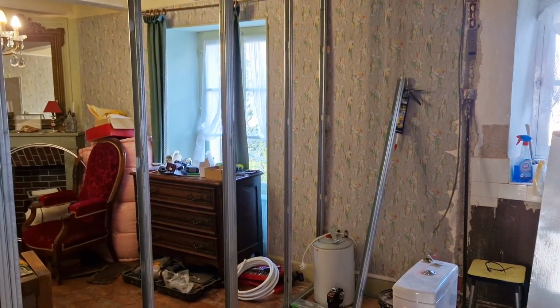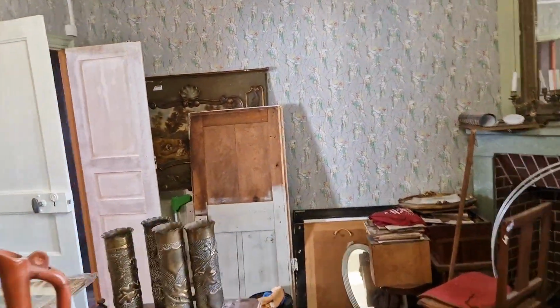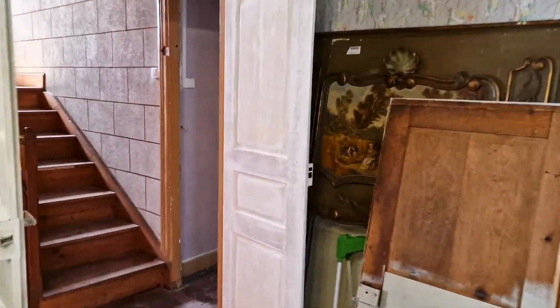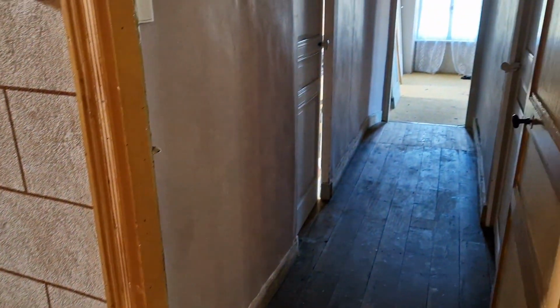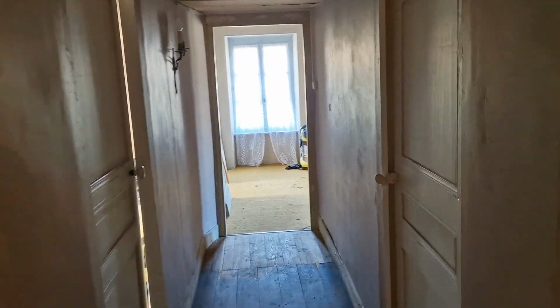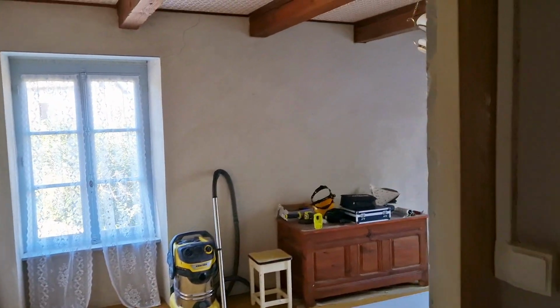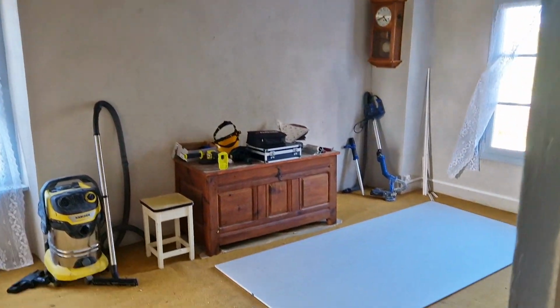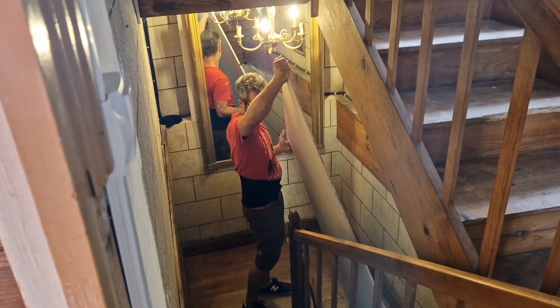But now, if I pass magically through the wall, comes the harder part, where they've got to take the drywall all the way up the stairs and down to the bedroom, where we're building a wall right here. Let's watch the masters at work.